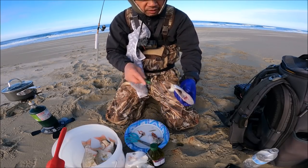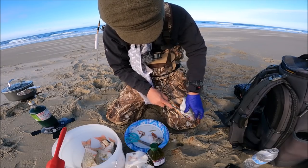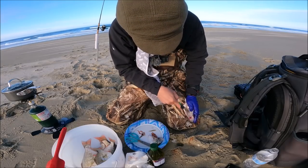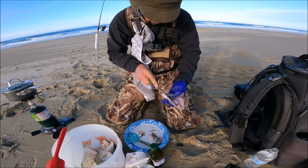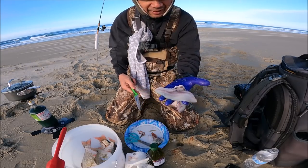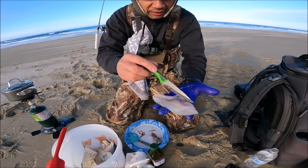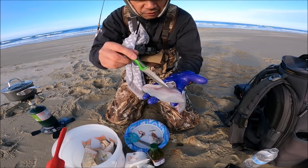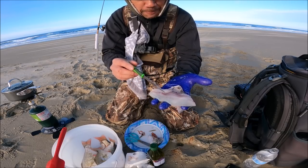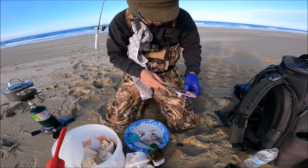All right, I got my perch here. What I'm gonna do is I'm just gonna fillet it. I have no surface to work on. Oh yeah, not bad. There we go. And there's bone here in the belly cavity. And then the pin bones run along here. So I'm just gonna shear it and then come back and go down like this, because all this is meat. There's no bone, okay? Same thing here.